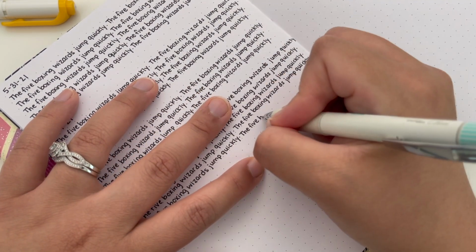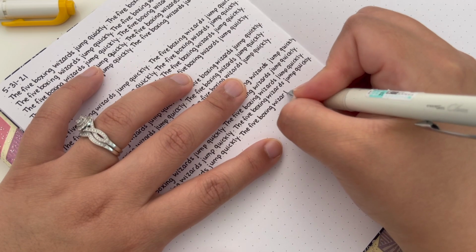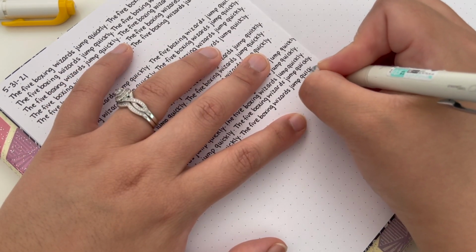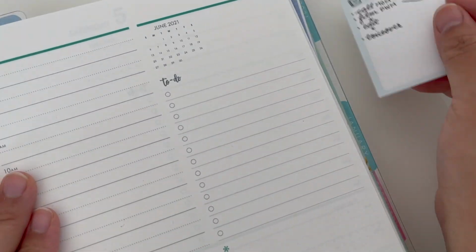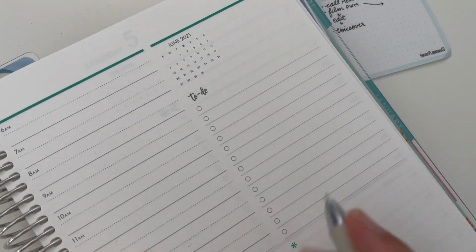So if I can practice just getting the letters to be around the same size, then to me that looks like good handwriting for me. But like I said, nothing fancy for my handwriting practice. I know I've gotten that question a few times before on what I do, and that's basically all I do.